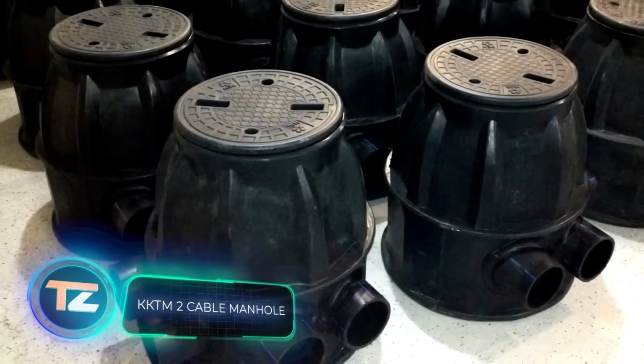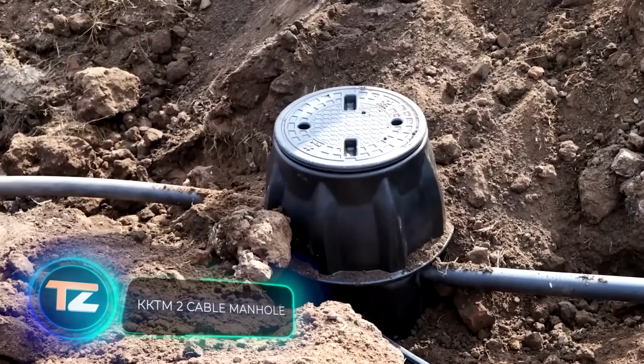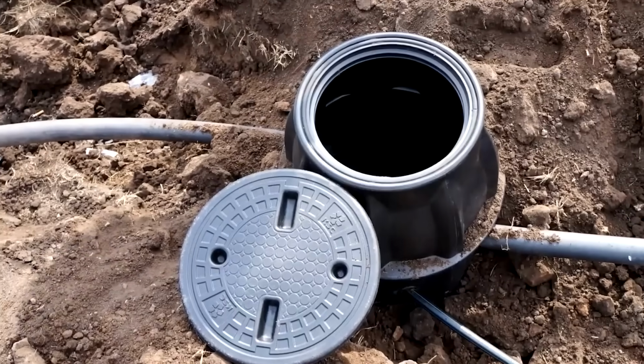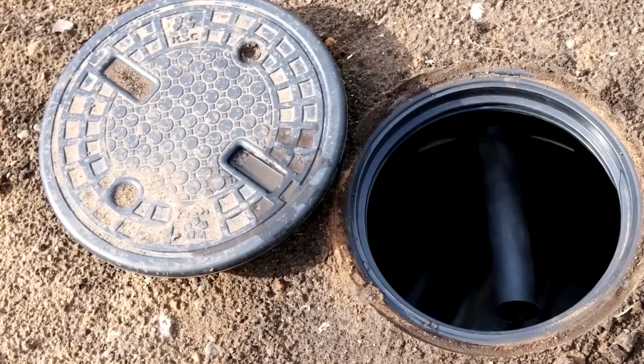Did you know that, just like sewer lines, there's also a whole infrastructure for cables? It's essential for organizing wired utility networks. One key element is the cable access chamber.